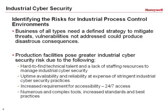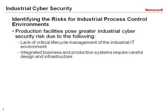Numerous and complex tools, standards, and best practices make it more difficult to select the most appropriate industrial IT solution. Lack of critical lifecycle management in the industrial IT environment. Integrated business and production systems require careful design and infrastructure to ensure selective access and security.